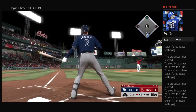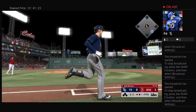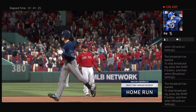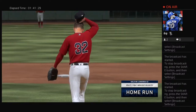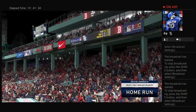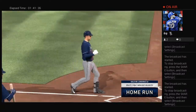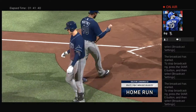Oh my, this ball is crushed. Where will this one end up? And it's gone into the monster seats. So a solo shot here to left center field, the 301st of his career, and the Rays are on the board. It's now a 3-1 ball game.